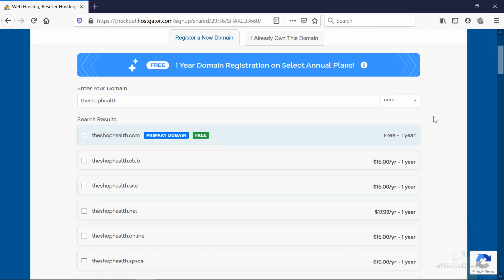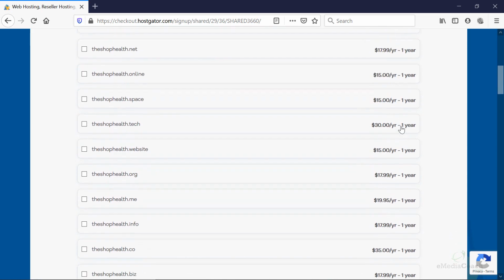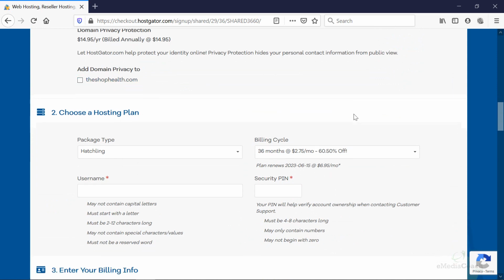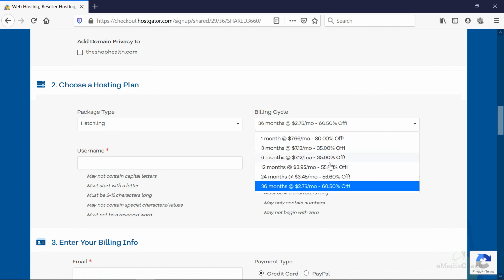Just like that. So I recommend a .com because it's the most well-known extension, but you can also select any other extension that you want for your store. It works exactly the same way. Once you've done that, go down. You can deselect the privacy. That's not essential. That will also save you money. And select a term that you're confident with.